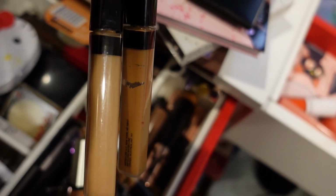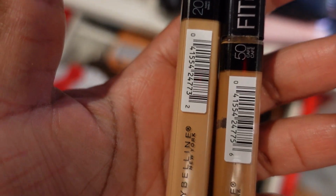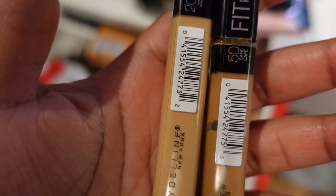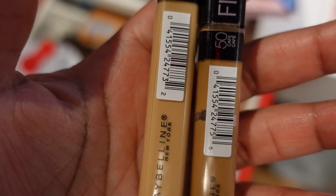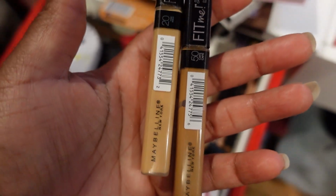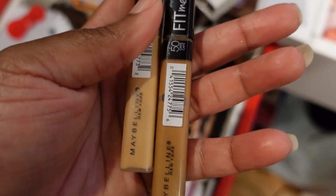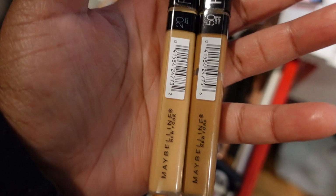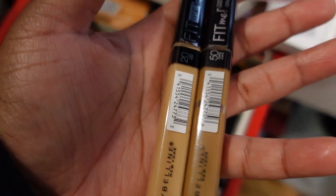So these are the Maybelline Fit Me. So this darker one is in the shade 50 Cafe, and this lighter one is in the shade 20 Sand. These are my go-tos. They just make my under eye look really good, and it blends in really well with whatever foundation I use. So this is a definite go-to, and it's drugstore. It's more on the affordable side, and so that's why I still really like these.